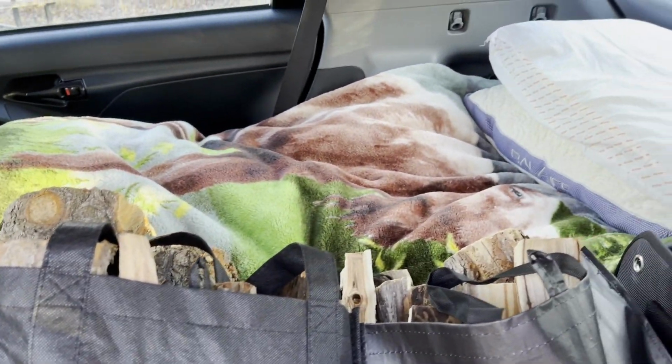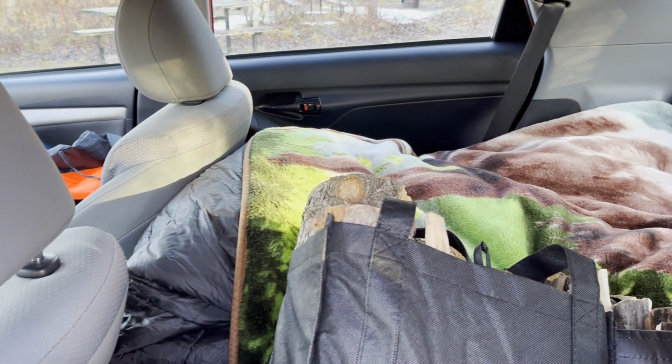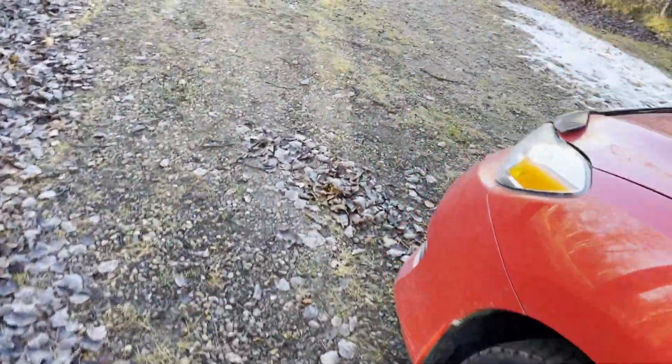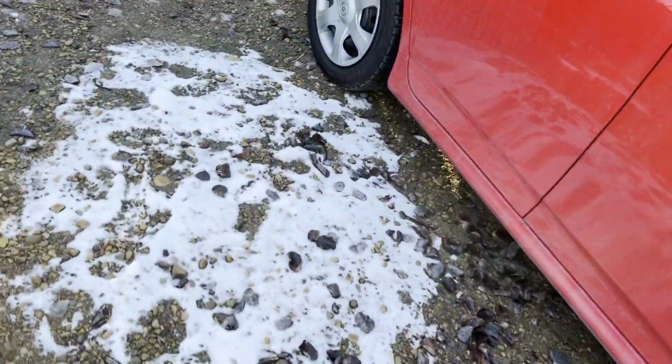So we're just gonna sleep in the car tonight, and I know that sounds kind of funny, but it's surprisingly not bad. I'll go around to the other side here. Now, this is a pretty small car, and I'm 6'2", so it's tight.